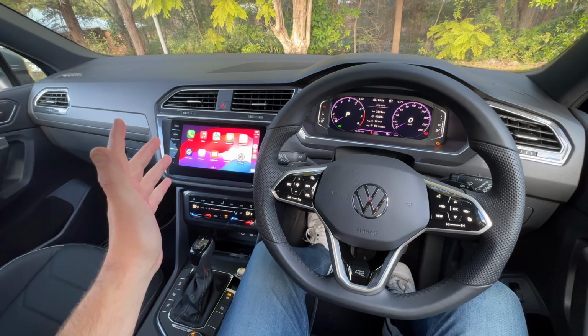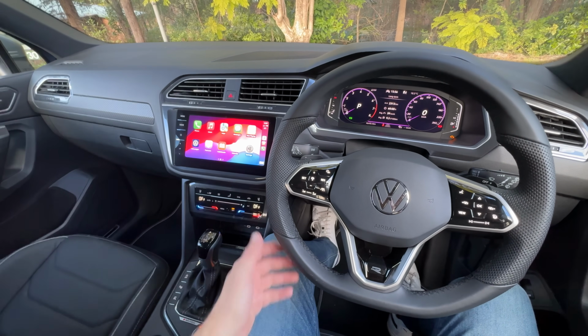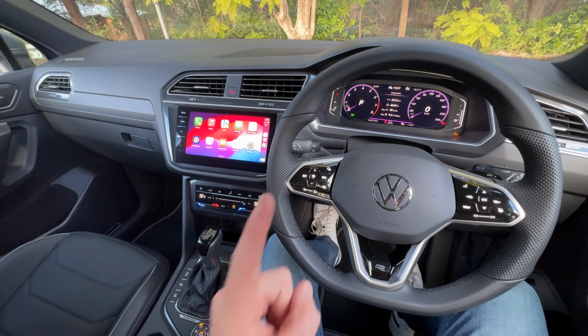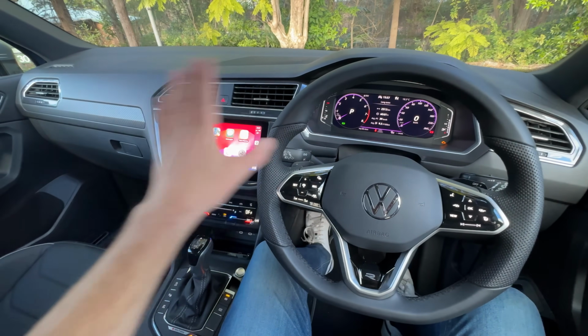It might be about to be replaced by an all-new model in the next 18 to 24 months, but the Tiguan Allspace still feels really, really nice, and I think that the design is mostly very good. There are some elements that I don't love about the interior of this car. We'll get to them in a sec, but just have a look at this dashboard display.